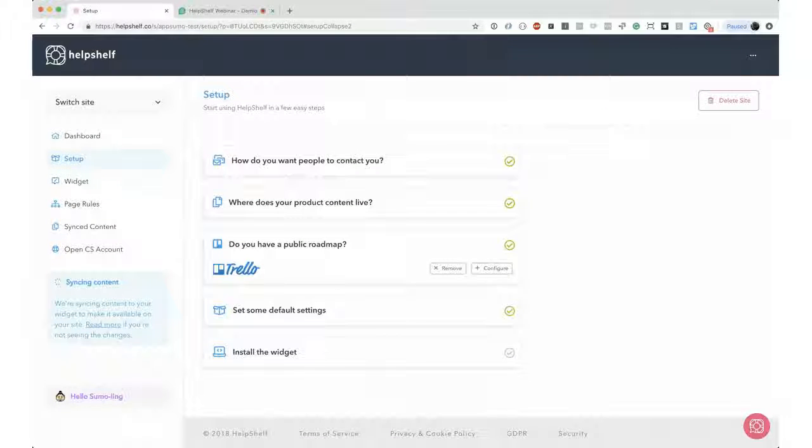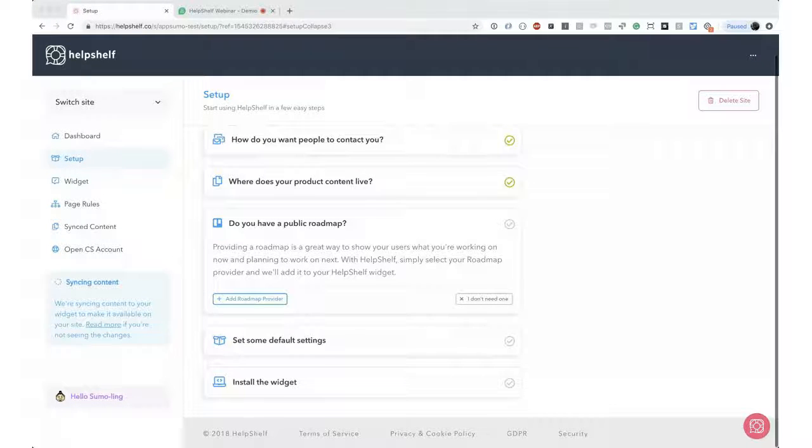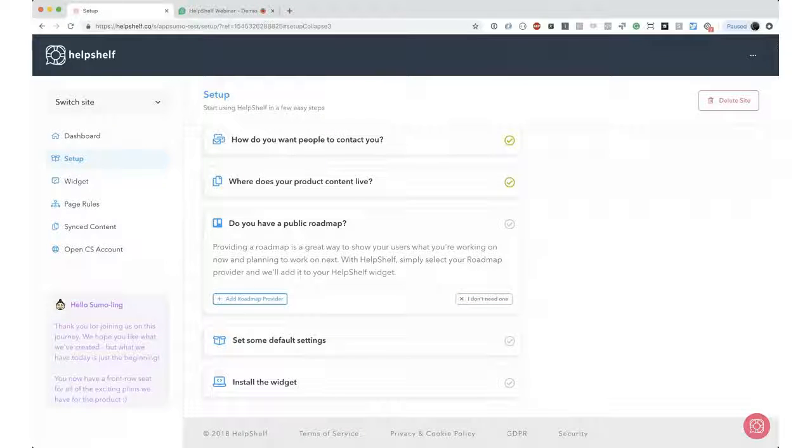It's now asking me, do you have a public roadmap? Now I've just added this in my test before, so let's just re-add that so you can see what I mean there. So a roadmap may not be relevant for you, and if you don't have one, and indeed if you don't have any content or contact, just click I don't need one. Ideally, you should have at least one of these, otherwise it's going to be a very empty widget.